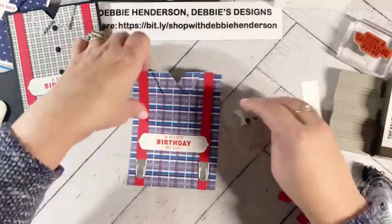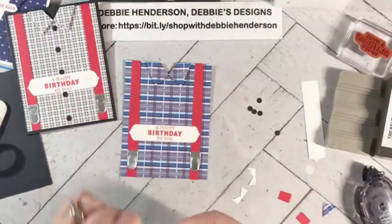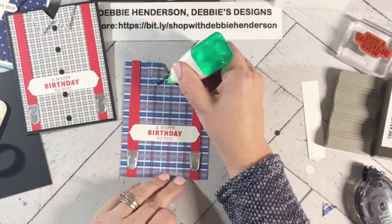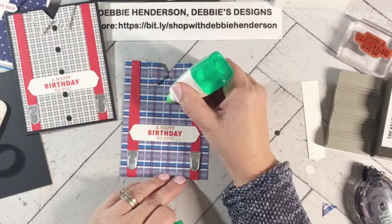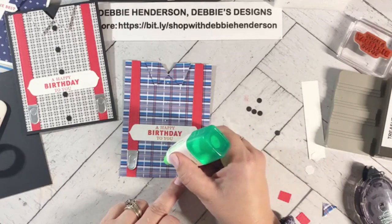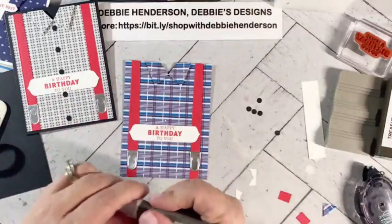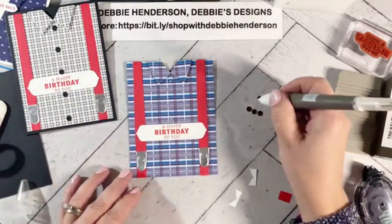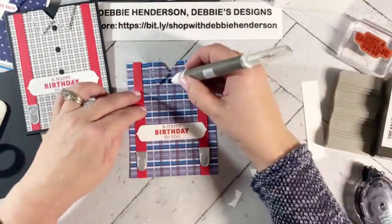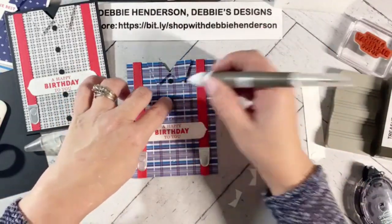And now we can go ahead and add the buttons. So let's see, I'm going to do 1, 2, 3, and then 4 and 5. And that's where the little take your pick tool comes in handy, because you just pick it up and glue them in place. Whoops.